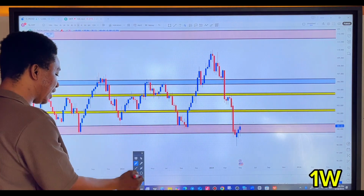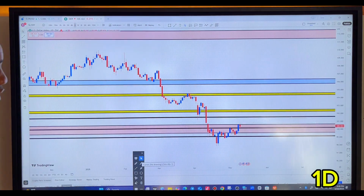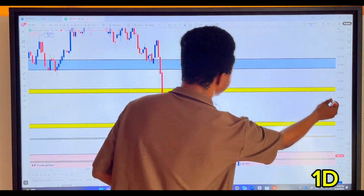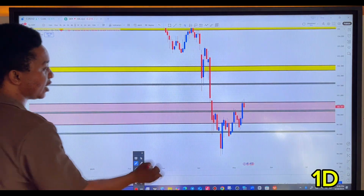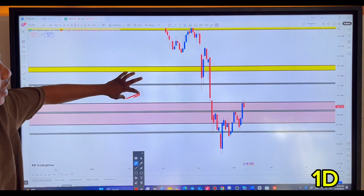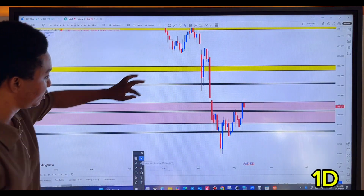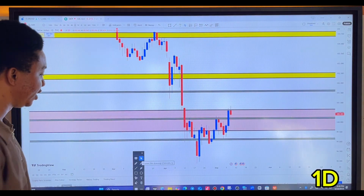All right, let's take it again to the daily time frame to add more meaning to what we are doing over here. All right, so this is the daily time frame of DXY. Now on the daily time frame, let's call this the daily upper, mid-range, and then lower zone. On the daily time frame, price has broken structure. Let's explain the daily very well. Price has broken structure on the daily time frame.